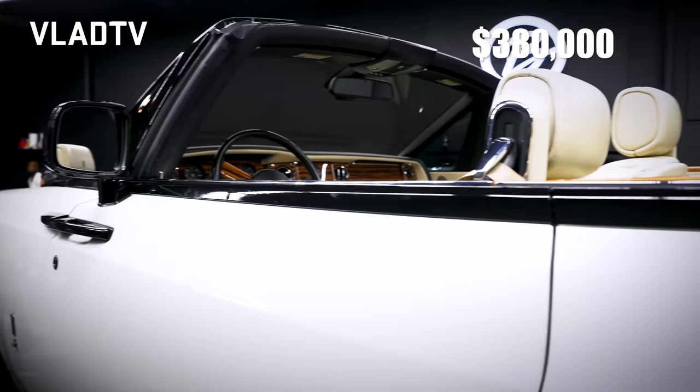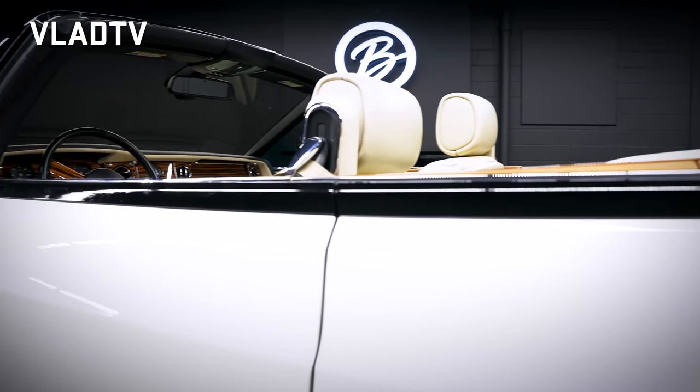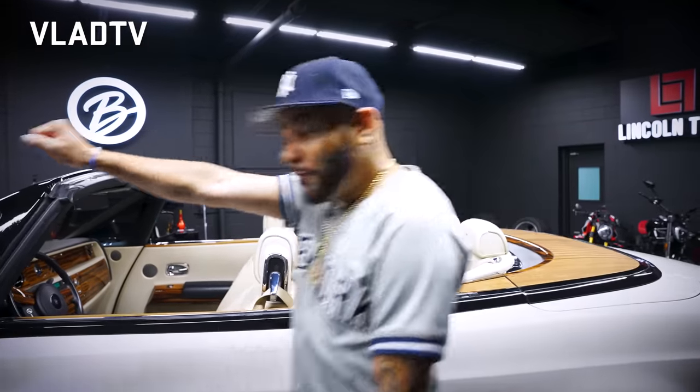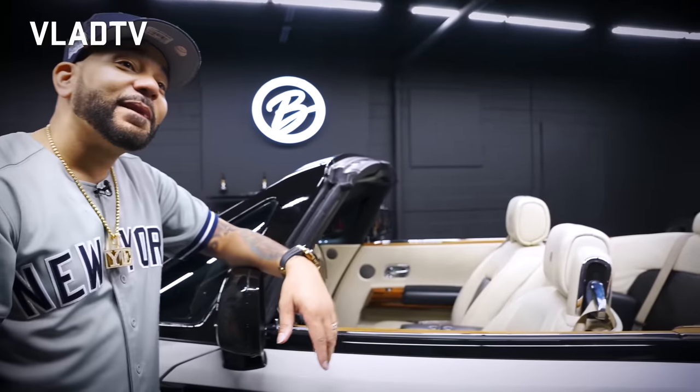It has a lot of miles on it because 50 actually drives the car. This is probably the only car that he drives so much. I mean, that meme that you see him pulling off on, that's this car right here. Entourage, he pulls up the turtle. Yes, in this car right here.